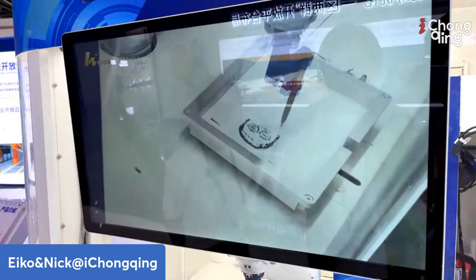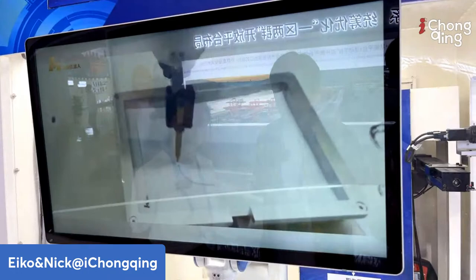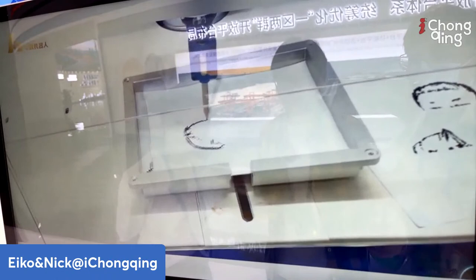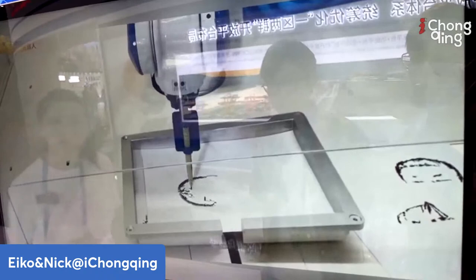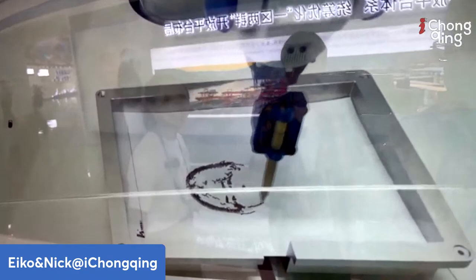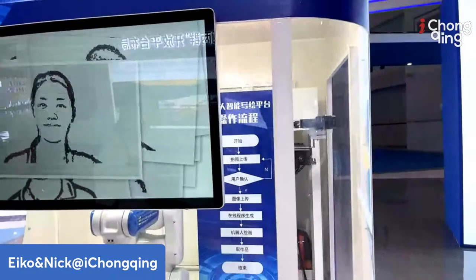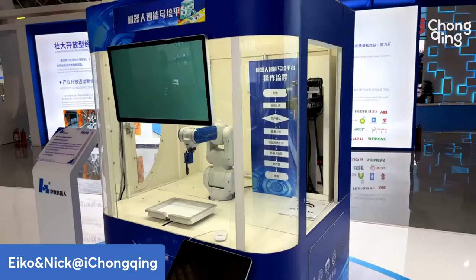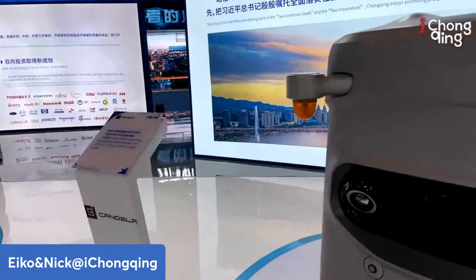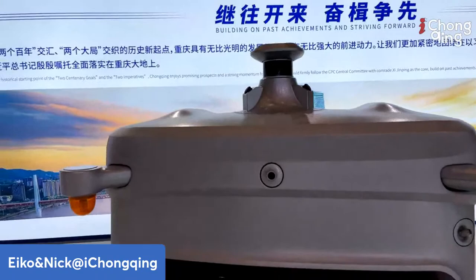Wow. Actually painting, automatically painting. Wow. It's like a 2D printing machine. I'm really surprised about how delicate the lines are that this robot can paint. Okay, another really strong one is a cleaning system using driverless technology to achieve automatic cleaning.